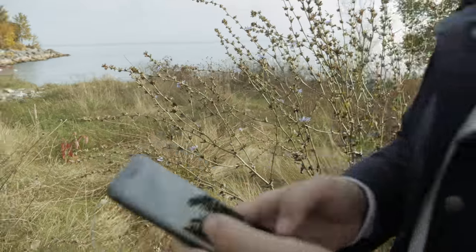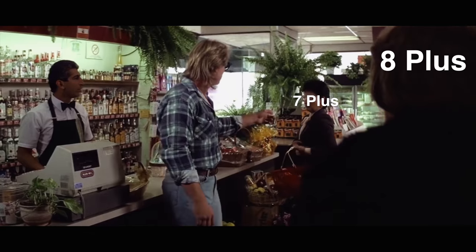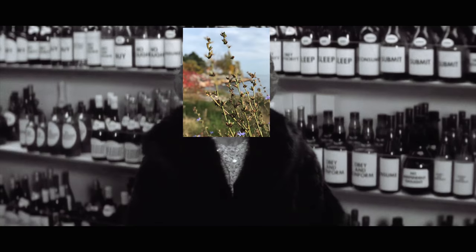It's weird. It's actually really bad. It's missing entire portions of the... It's really bad. I think the 7's gonna win this round. Yeah. Hands down. You're okay. This one, real ugly.